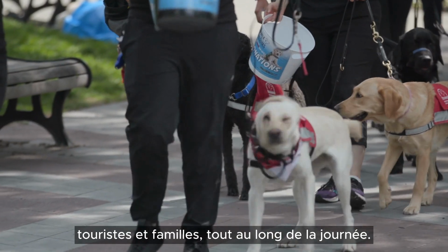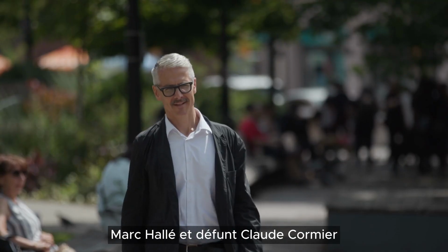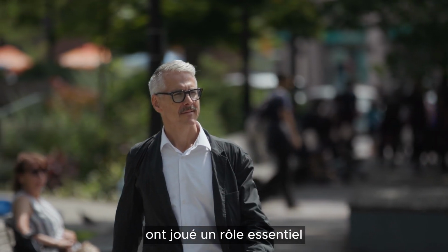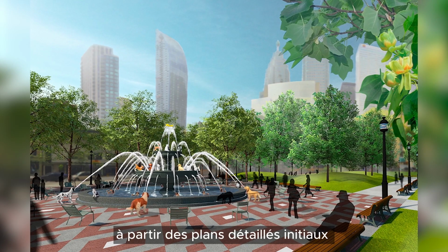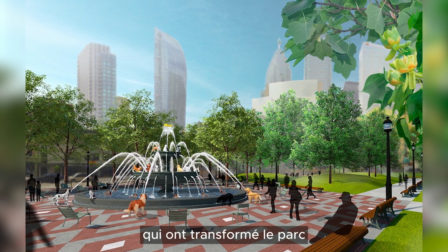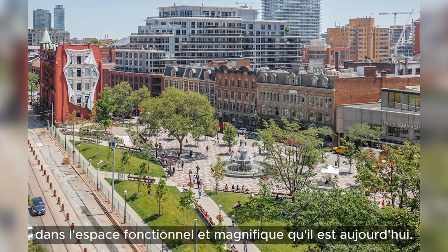families throughout the day. Marc and the late Claude Cormier played an integral role in the redesigning of Berczy Park, from initial detailed plans that transformed the park into the functional and beautiful space it is today.